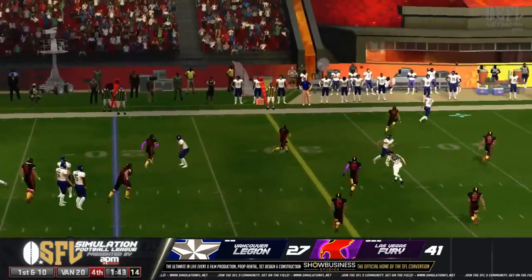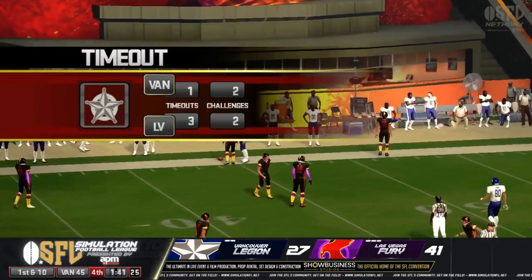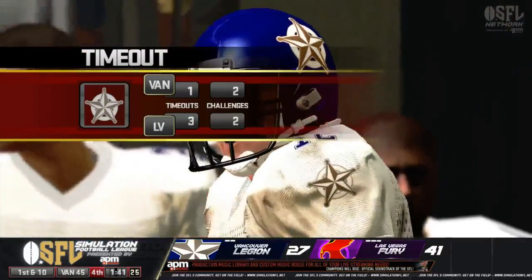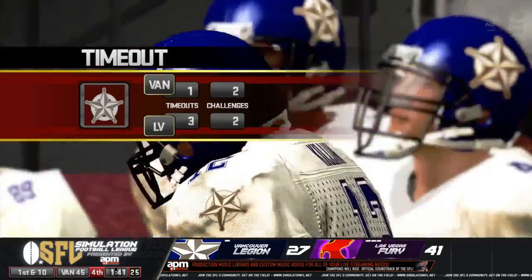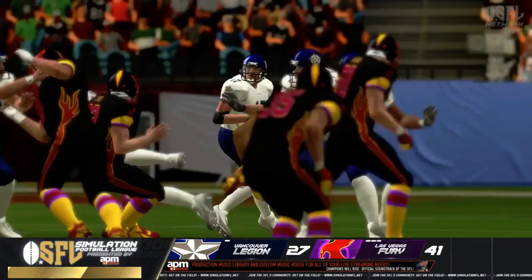Biddix throwing a deep corner route, and that is complete. Brett Killian has been his favorite target here in the second half. And they're going to call another timeout. 1:41 here to go. One timeout to go. And they get it all the way down to the 45-yard line.